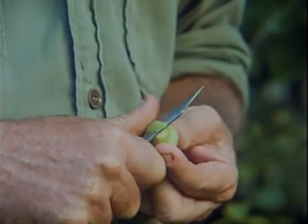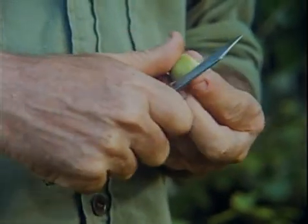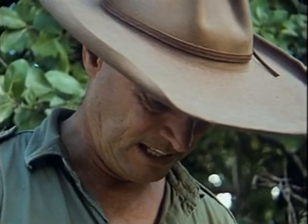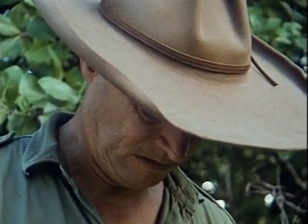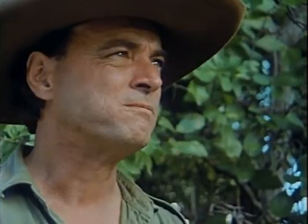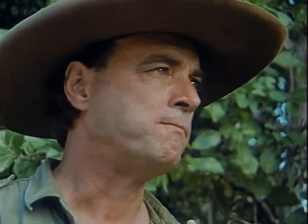Just peel the outside here a bit. It's a bit furry. There we go. Get rid of that. Bit mealy, very dry. It does sort of have a bread, nutty sort of flavour to it, whole grain bread. Yeah, not bad at all. Tastes a bit like walnut.